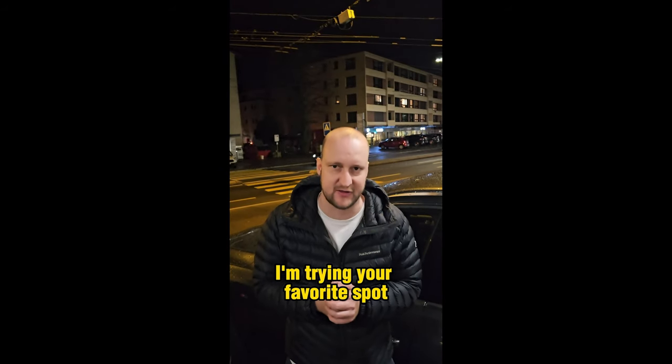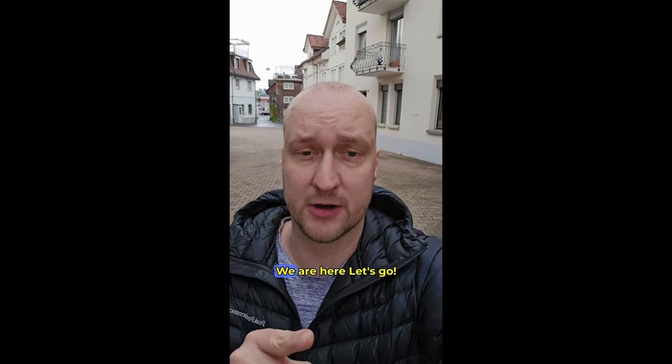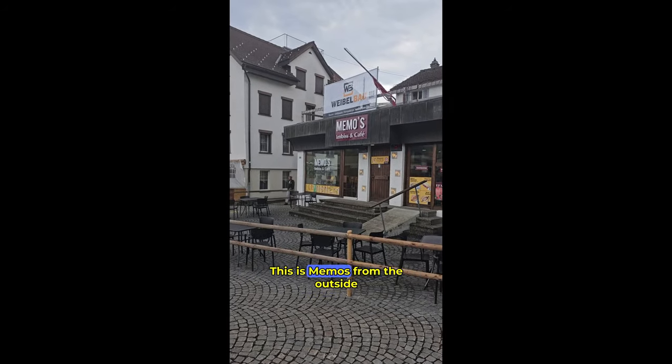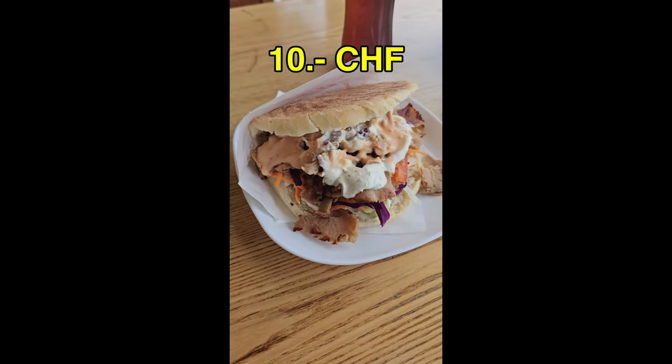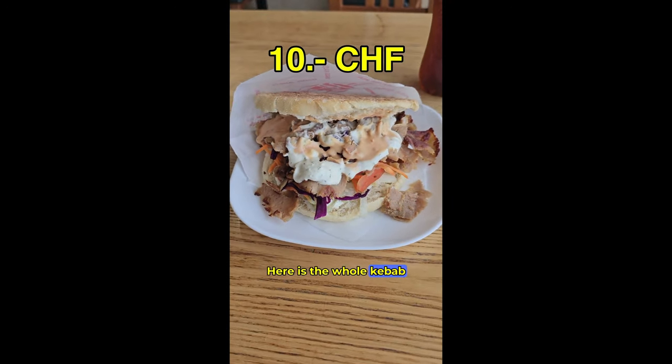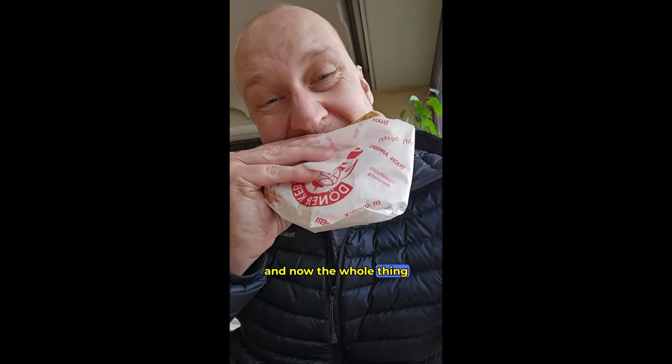We are searching for the best kebab in Switzerland, and you guys said another Memos, this time in Einsiedeln. We are here, let's go. This is Memos from the outside, right next to the train station. This is inside. Here is the whole kebab, bread test, meat test, and now the whole thing.